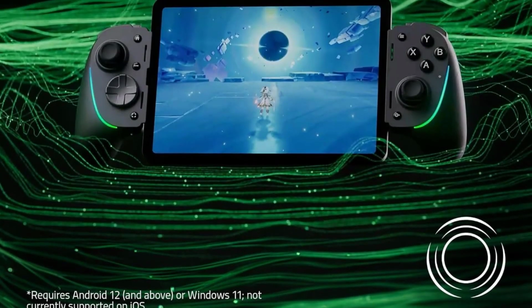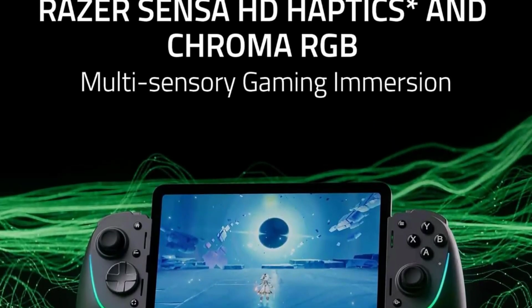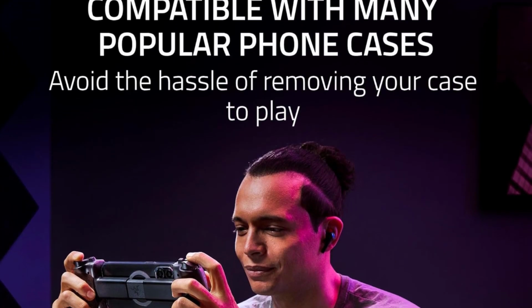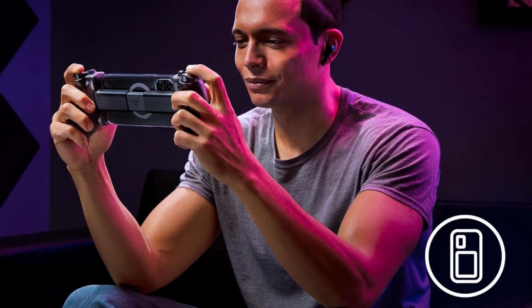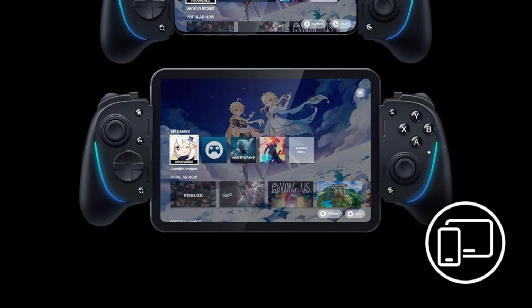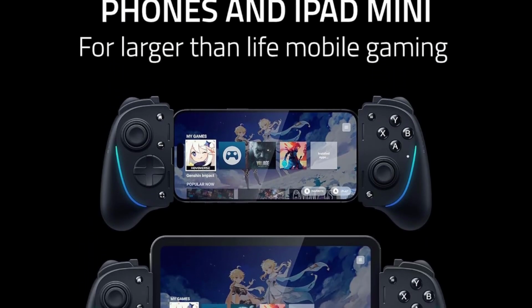I found the Kishi Ultra supremely comfortable for third-person games, and it is far less cramp-inducing than compact controllers, but that does mean it is seriously chunky. Ultimately, I prefer both the Backbone for its portability and the G8 for its back buttons, but the Kishi Ultra is ideal for small tablets, helping them rival dedicated handheld gaming consoles.